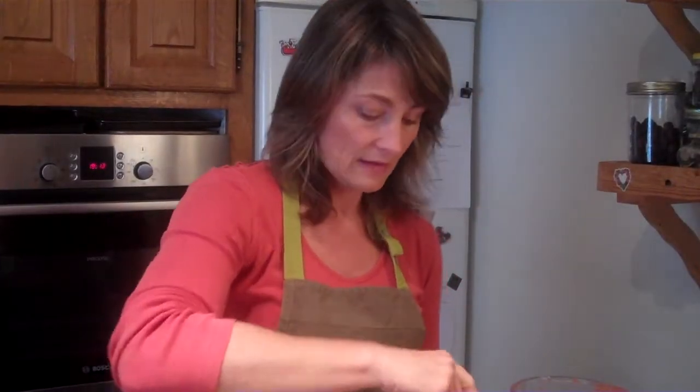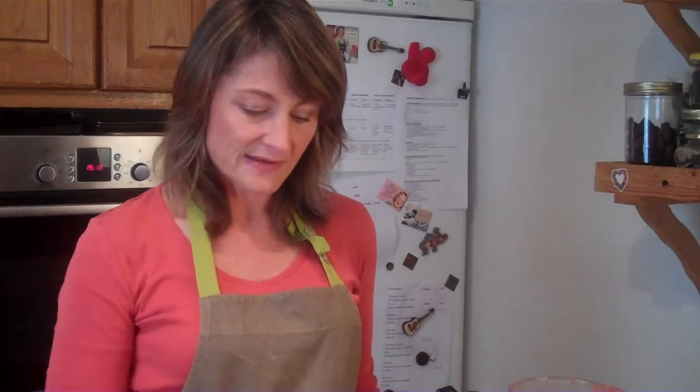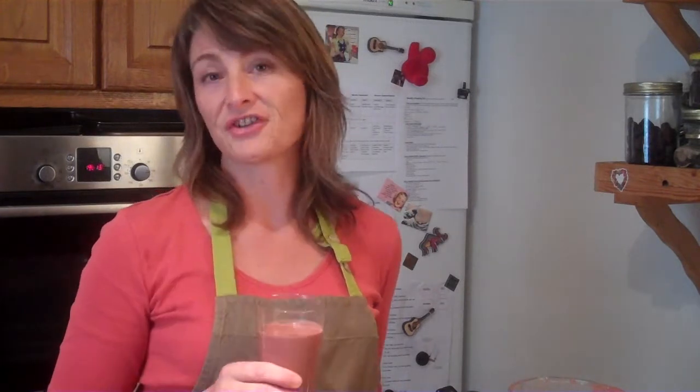Now obviously these smoothie recipes are approximate and you can adjust them as you like. You can add a bit more cocoa if you like, or maybe a bit more or less milk, depending on how runny you like it. But the overall result is very nourishing and very tasty. Lovely.